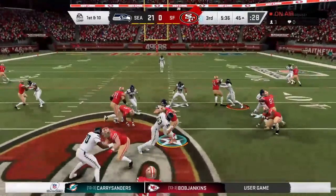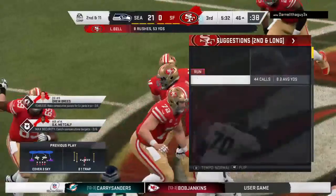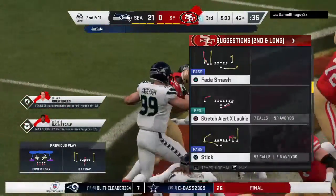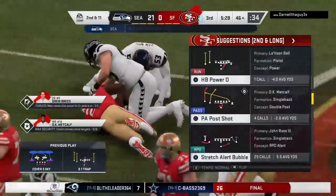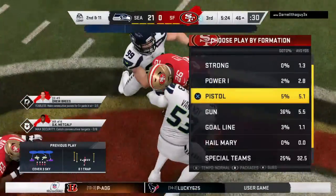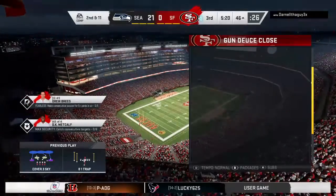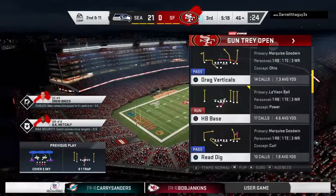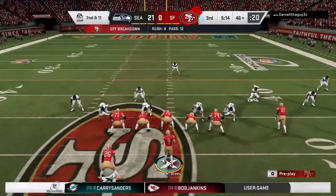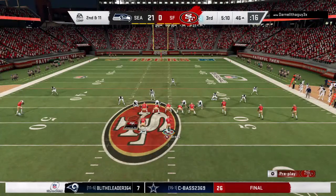They'll try and get the running game going with Bell. And this one goes nowhere. Losing yardage on the play back at the 46. That's going to go as a loss of a yard, and it'll be second down at the 46-yard line. After the loss to start out, here's second and 11.